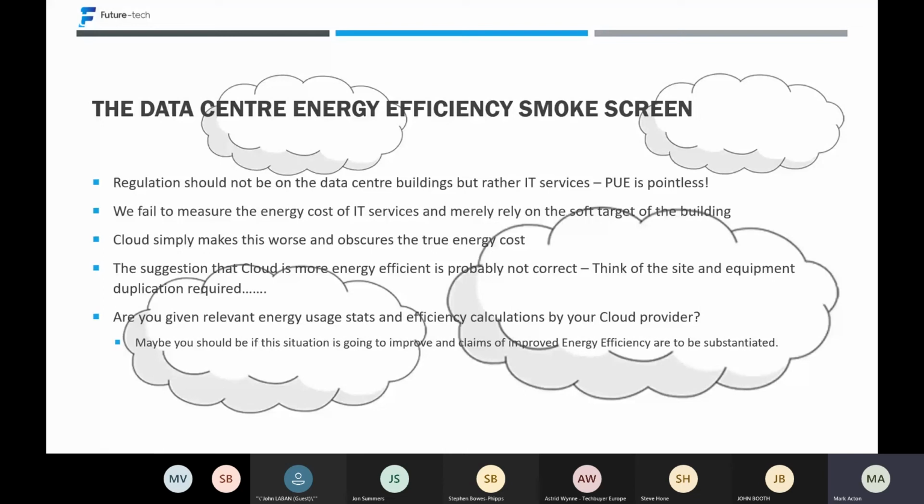Customers don't get them. And I think one of the most important things we can do is start demanding that we do see the true energy usage of cloud services. I don't think the hyperscalers would be very pleased with that, but I think it's an essential part of improving energy efficiency in our sector. And the final bullet on this is we just need to be having that data. If we don't have that data, we're not really going to improve our energy efficiency.